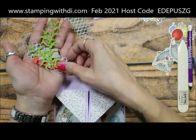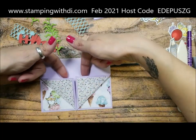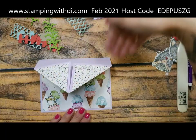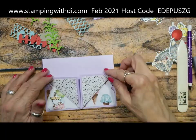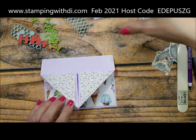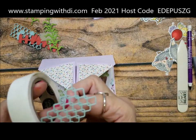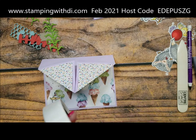Okay, so then we just start to load up. So that's why I didn't glue here, because I want to be able to stick my stuff in. If you glue this shut, you can't load your basket or whatever the heck this card is. Okay, so let's just start. So we have our chicken wire. Let's get a little bit of glue dot on the end of the chicken wire.